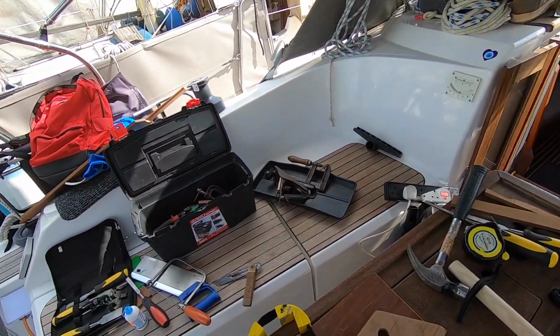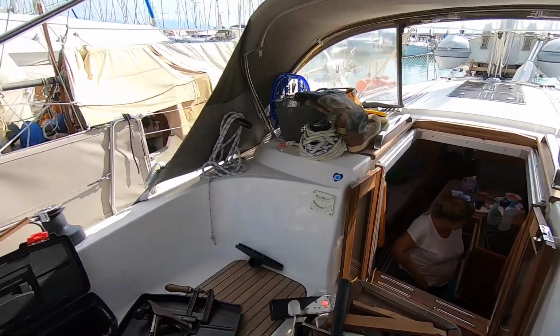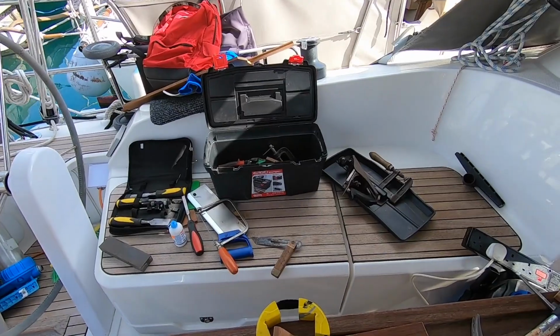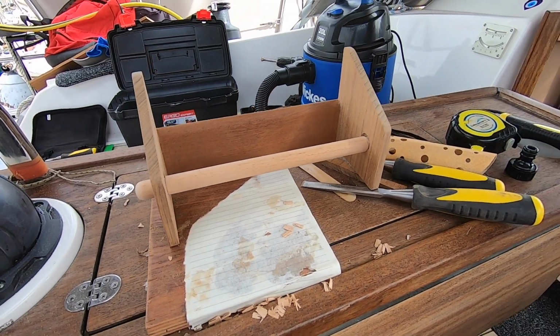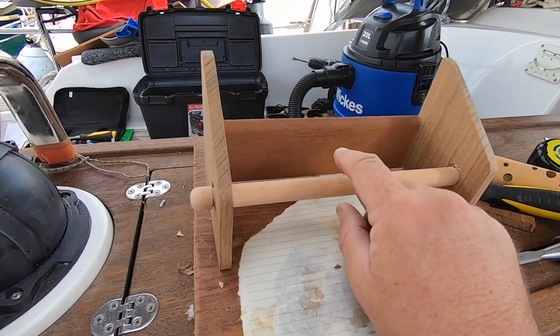Now this job has taken me 2.5 years to do. Yeah, and now I'm getting to do it. What am I making? Yep, they're still pecking away at that mountainside, and I've just finished with the first sanding.